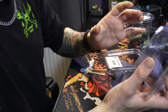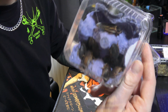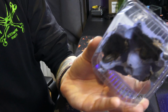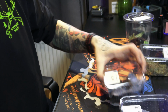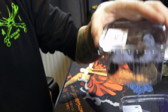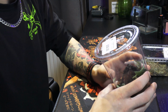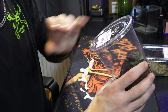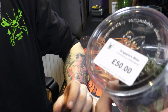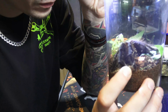So we went back to Spider Shop and just got three packs of dubias. So we just got three of those. Again, got some male and female in there. And we're just gonna start a little dubia colony. We bought an Omothymus violaceops from the Spider Shop as well. That was £50. That's a decent size.